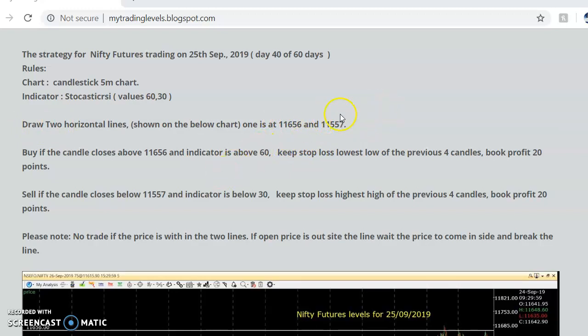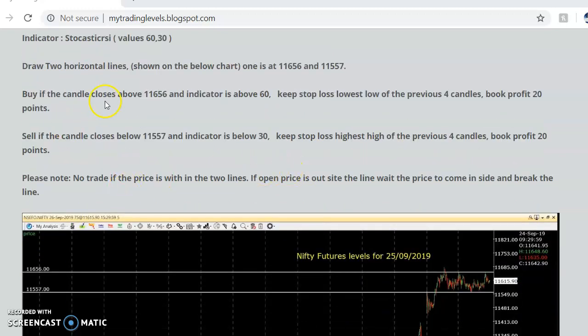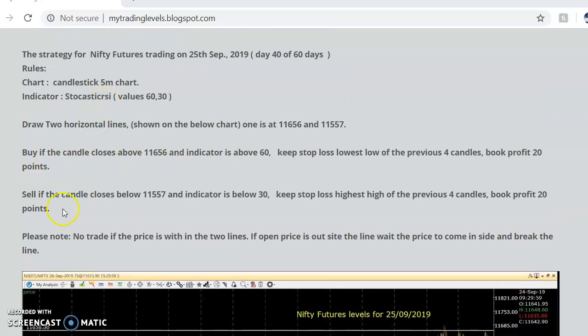If the price goes below this, sell, and if the price goes above this, buy. These are the breakout levels, and as per this we have to trade. Here I mentioned clearly what is the buy and what is the sell, how to keep the stop loss and how to book the profit. 20 points every day is the profit.